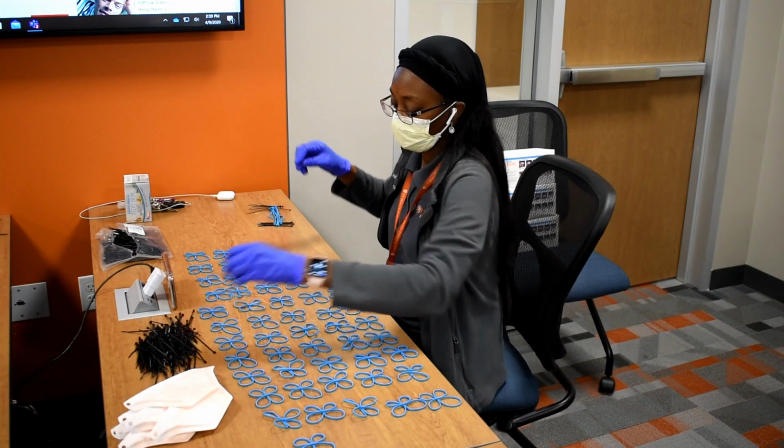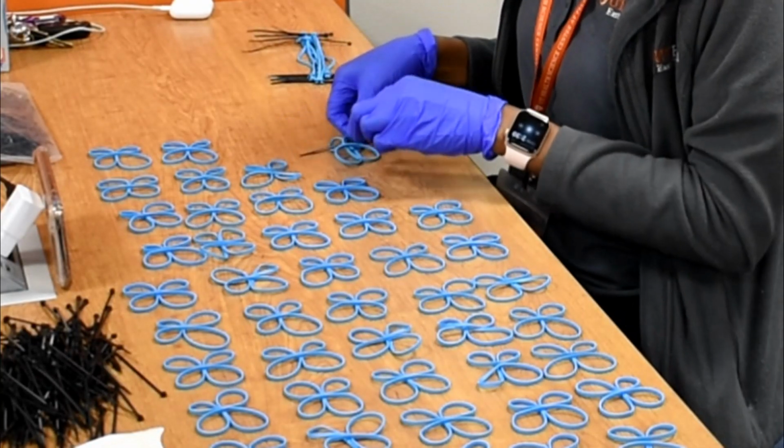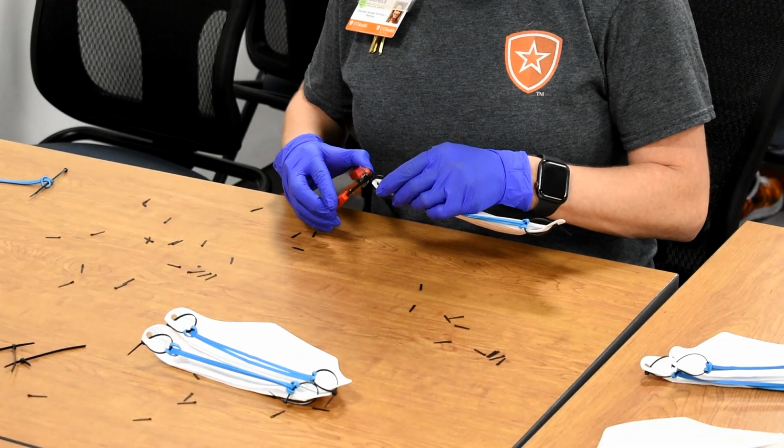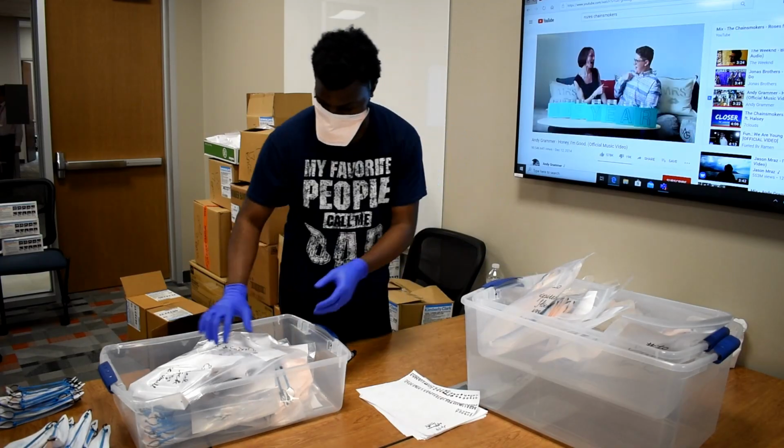The second station involves putting the zip ties together with a surgical grade rubber band and then finally attaching those to the respirator. The final step would be then doing quality control, making sure that we clip off the ends of the zip ties, and we finally package after that.